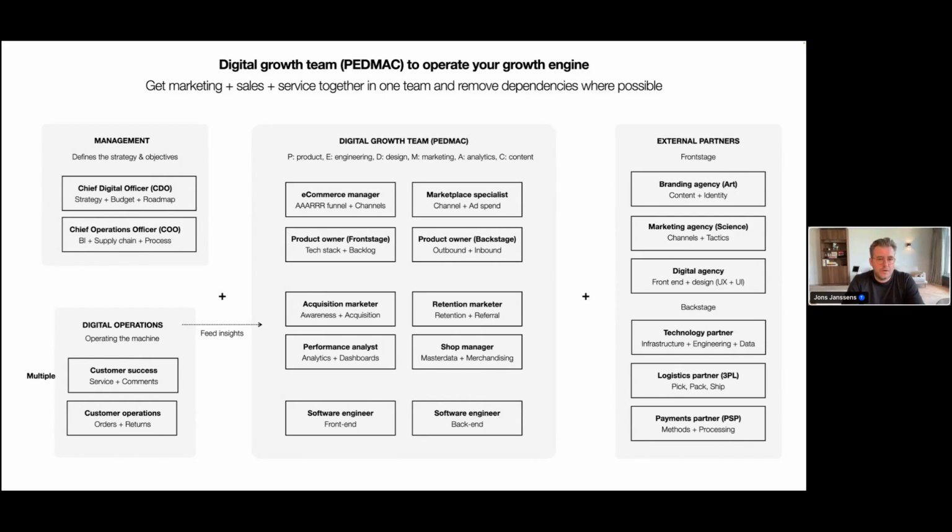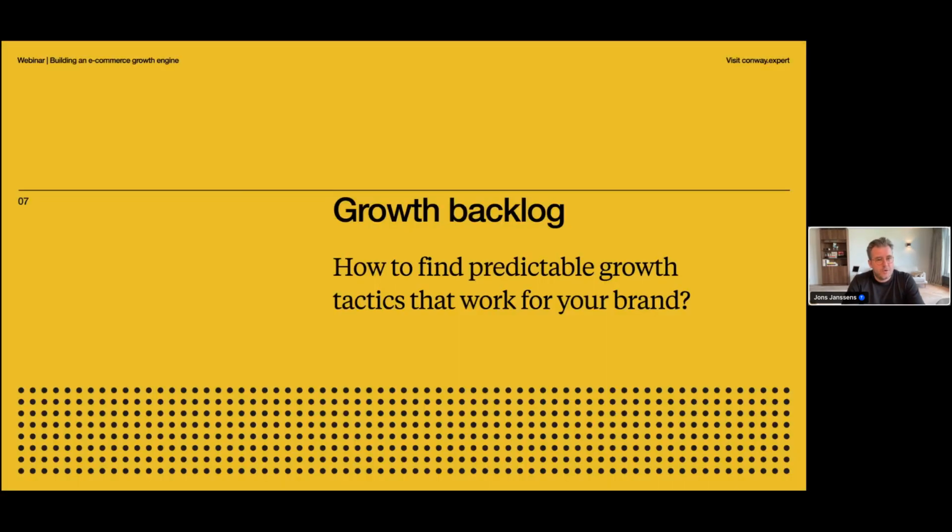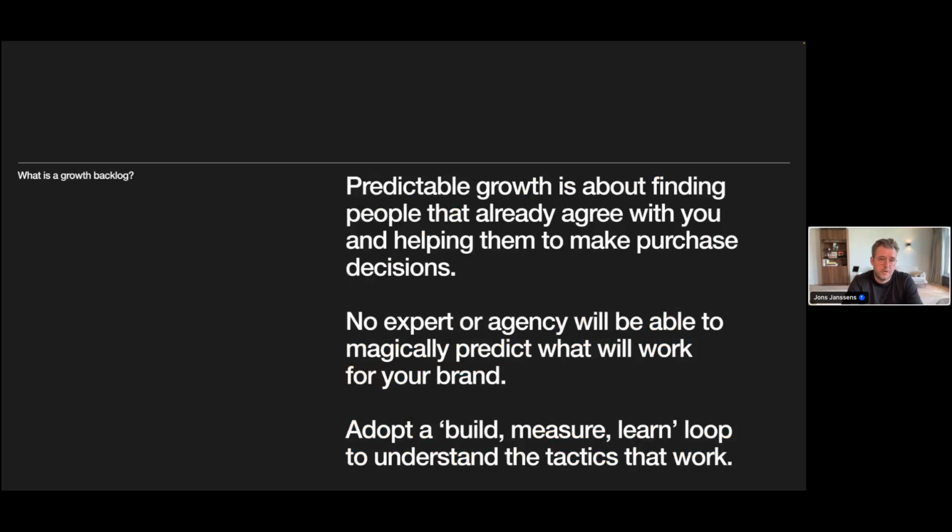All right, then over to the growth backlog, which is a very important process to get up and running. And the growth backlog is basically a list of new tactics that you would like to test and to see if they work for your brand. Because the goal here is a predictable growth setup. So what we've learned is that it's about finding people that already agree with you, right? I think that's the demand capture side of things. And then to help them make that purchase decision.